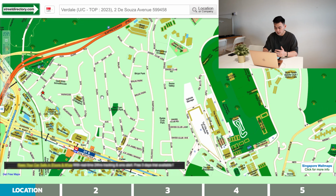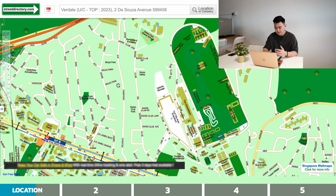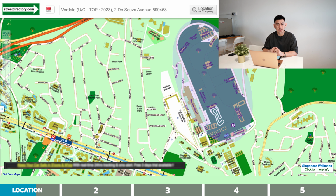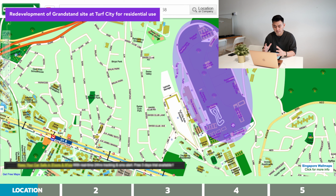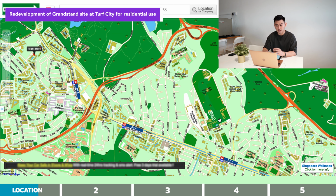Another one would be, if I were to look on the right side, the grandstand area. So the grandstand will actually be vacated by 2023. Alright, the tenants were given up to 2023 to move out, and once they are moved out, this land will become a residential plot of land. In this plot of land, you can actually build several condos, right?